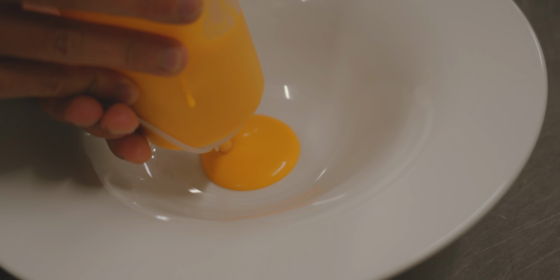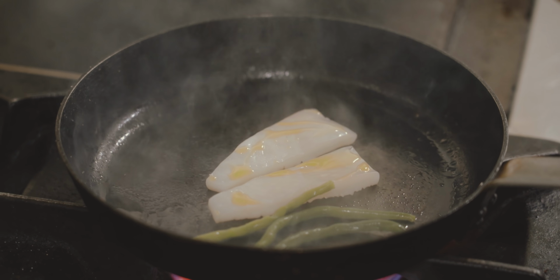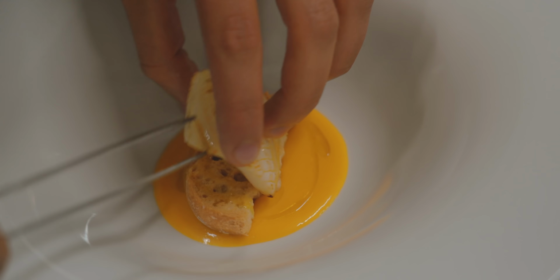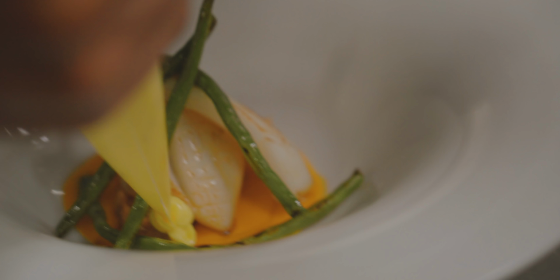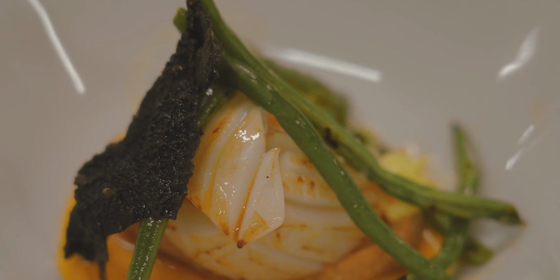This is a yellow tomato puree, some freshly grilled calamari with olive oil, a few green beans, a rustic bread crouton from Puglia with olive oil, and some dabs of lemon butter sauce, and a piece of seaweed.